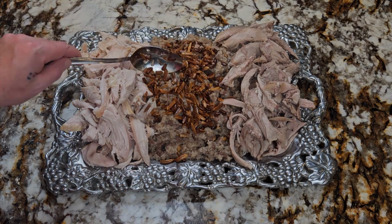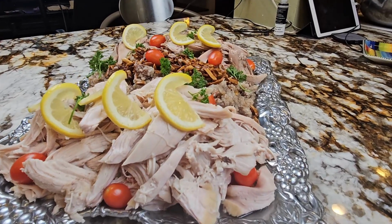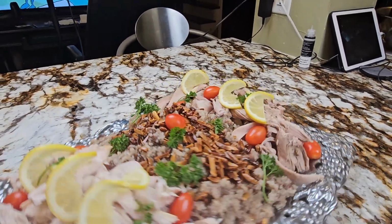But this doesn't look very appealing for a thumbnail, so we're gonna kick it up a notch. Bam! Oh my goodness! Did you know the 3 colors that entice hunger are red, yellow, and green? So I've added some tomatoes, lemons, and parsley here just to liven it up a little bit.